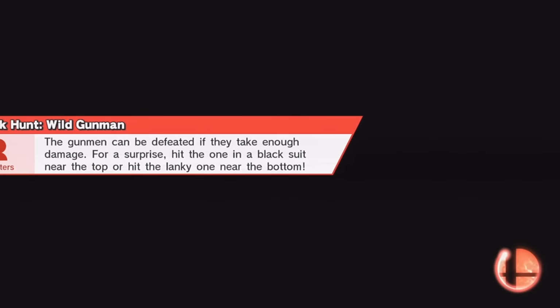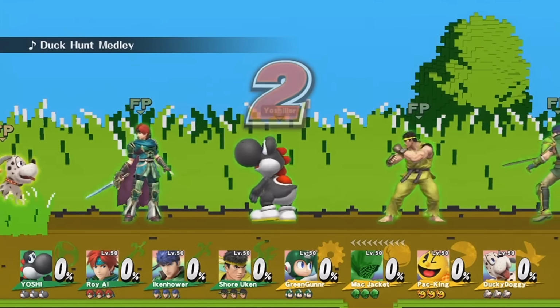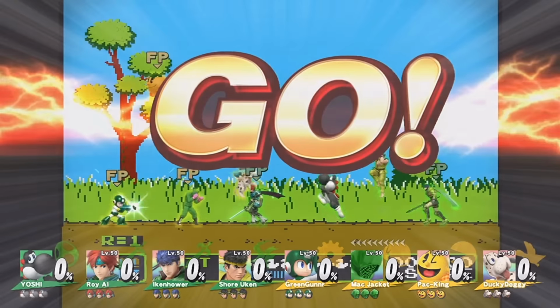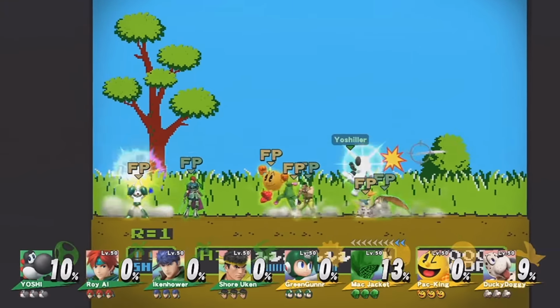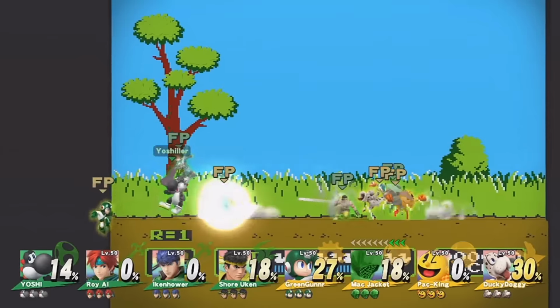So let's play on Duck Hunt. This stage will actually function properly. It'll make no difference if you're playing on this stage with 8 players or 0 players. The dog will still come up. The stage layout will still be the same. Actually, I think there is a difference. I think the ducks don't fly around if there's 8 players, but I think the dog can still come up. I don't 100% remember. But hey, this is a fun stage.